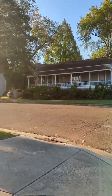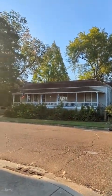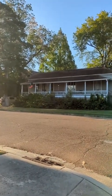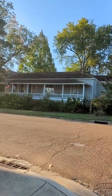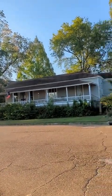Columbus is filled with lots of interesting pieces of architecture. This is one of the oldest existing homes in Columbus. It's called the Homestead, and it belongs to Rufus Ward. I believe it was built in 1827.